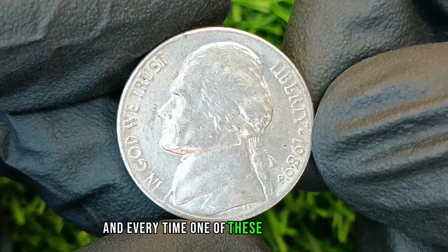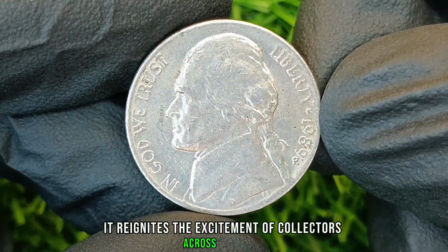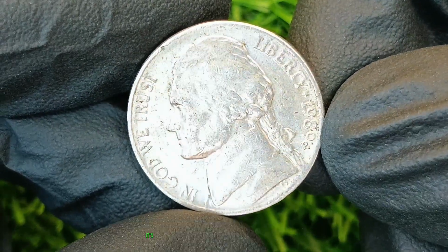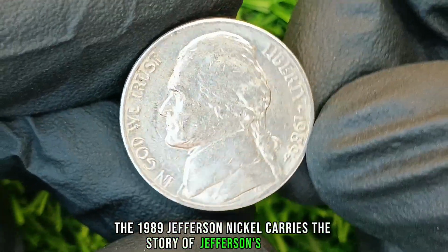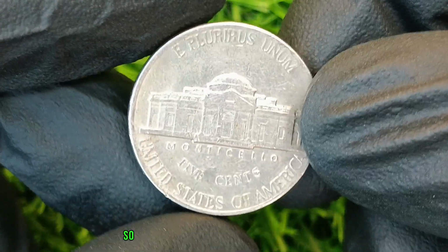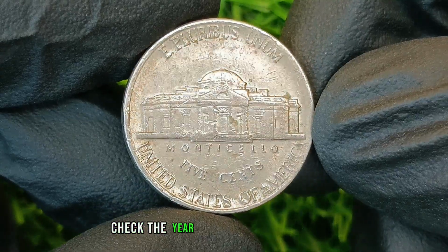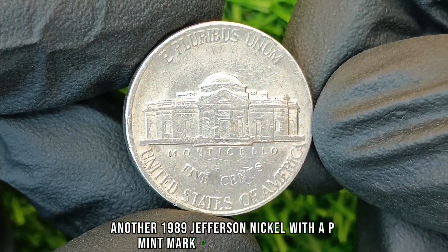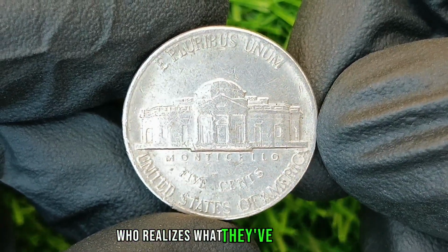And every time one of these nickels shows up in pristine, untouched condition, it reignites the excitement of collectors across America. Coins like this one prove that value isn't always about what something's made of, it's about what it represents. The 1989 Jefferson Nickel carries the story of Jefferson's ideals, American artistry, and the quiet legacy of the Philadelphia Mint. So, before you spend another nickel, take a look at it. Check the mint mark. Check the year. Because somewhere out there, another 1989 Jefferson Nickel with a P Mintmark is waiting, flawless, gleaming, and ready to surprise the next person who realizes what they've just found.